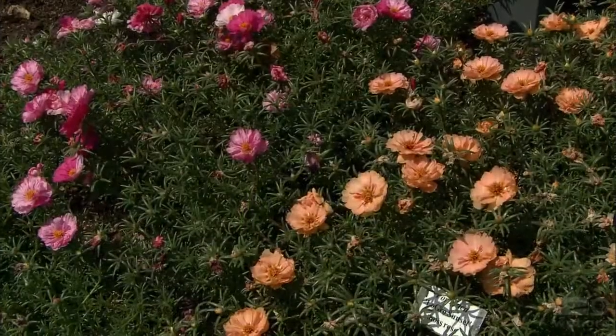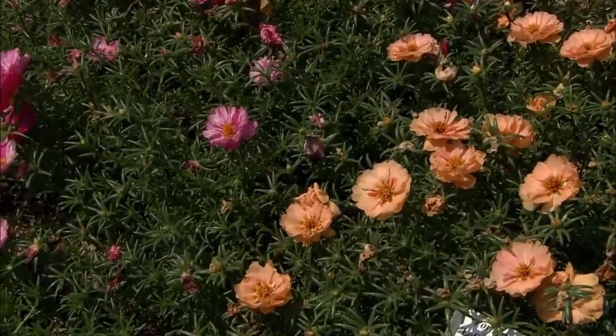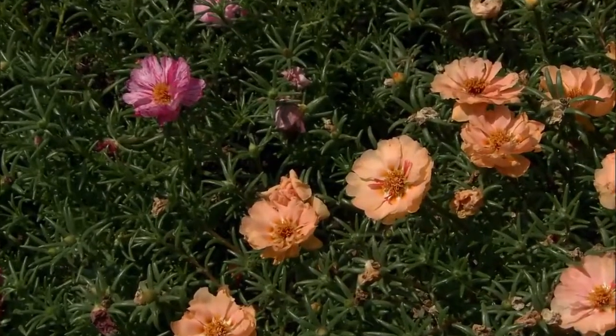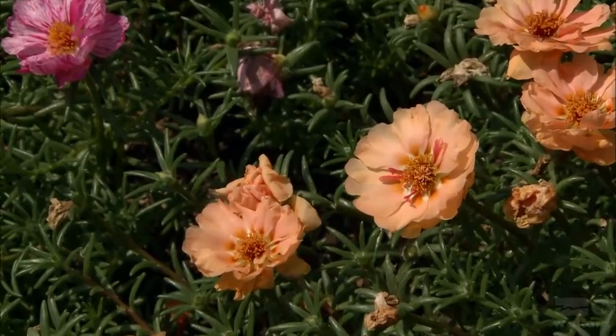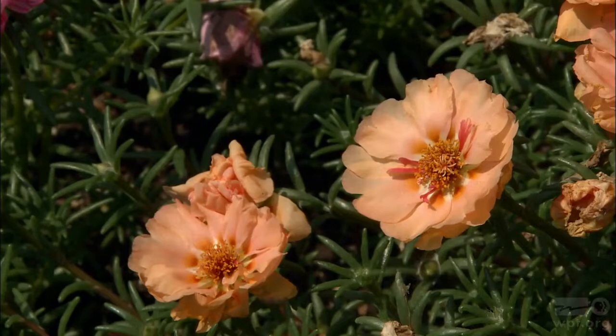If you're looking for a drought-tolerant, full-sun plant that's almost carefree, boy, have we got the plant for you. I'm at Rotary Gardens in Janesville with the Director of Horticulture, Mark Dwyer. And Mark, we're talking moss roses. And boy, have they come a long way since I played with them years ago. These are not the moss roses of my childhood.